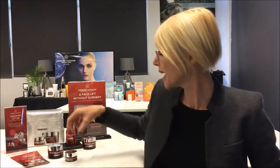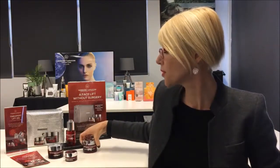Another real essential cream where ladies tend to age, not only do we age on the back of the hands, but we also age on the décolletage and the neck area. So a lot of us will start to get, it's a horrible saying, but it's this little one here that looks a little bit like a turkey. So we call it the turkey neck, and you actually start to get a little bit of a fat pocket in that area. So this will help to rejuvenate that.